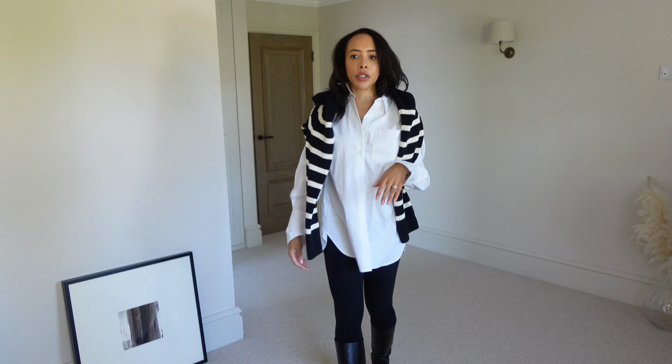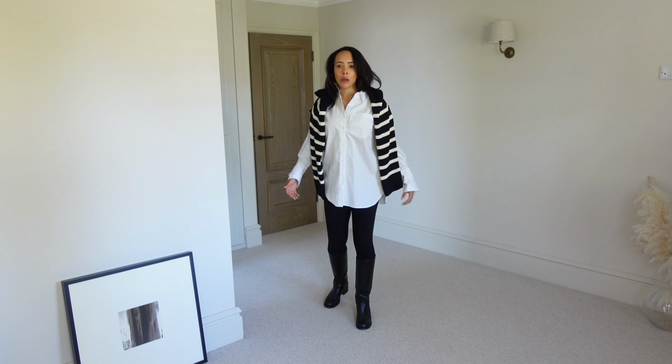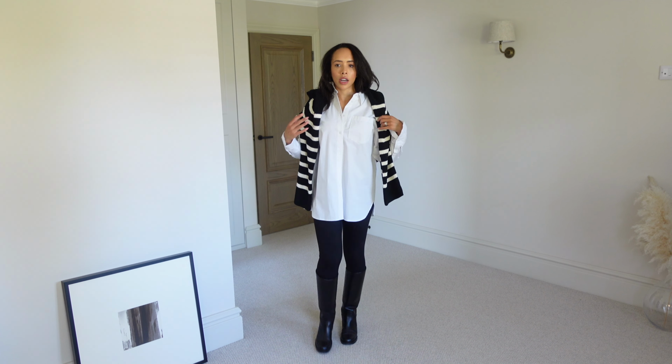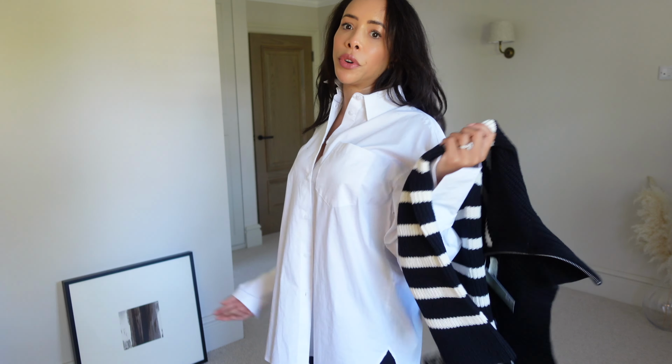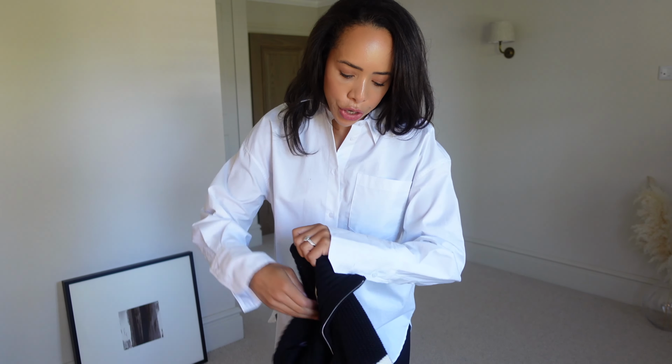Across the shoulders looks really great. I'm just wearing it with my black boots here. Kind of really super easy, very casual. You know, it can be worn to a number of things. But I'll also show you what it looks like over the top of the shirt.